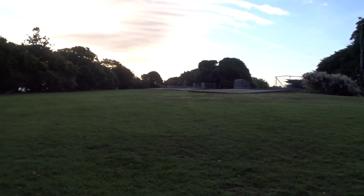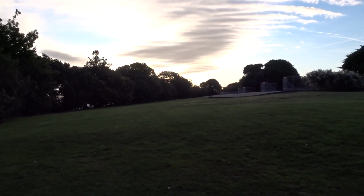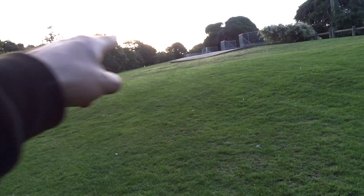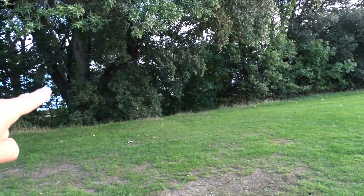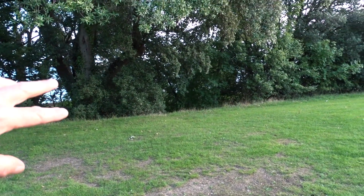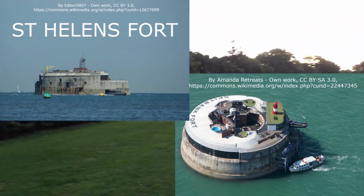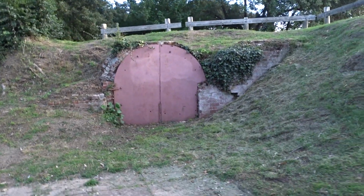I'll go around and show you that, because up the top here, there's nothing else. Just them concrete bits. If you think of the guns, they would have been pointing out. Them trees wouldn't have been there. And over here, have you ever seen the Solent? You've got them two big forts that are sitting there. We're actually level with them, sort of thing. More protection. So, makes you think, don't it? Just wonder how far that goes under.